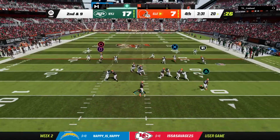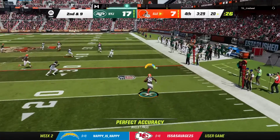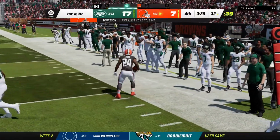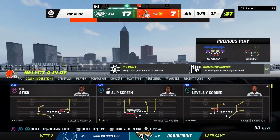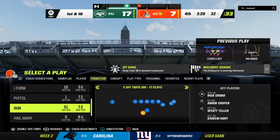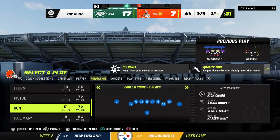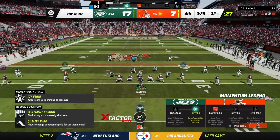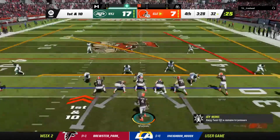To throw again on 2nd down, Watson. Here's Chubb, back-to-back catches for him. And he'll have this past the 30 prior to going out of bounds. That'll move the sticks for the Browns, a gain of 12. This possession means so much for them. They've got to focus on this drive and find a way to make this a one-possession game. Got to get a score. Yeah, so good with a field goal. Don't necessarily need a touchdown.